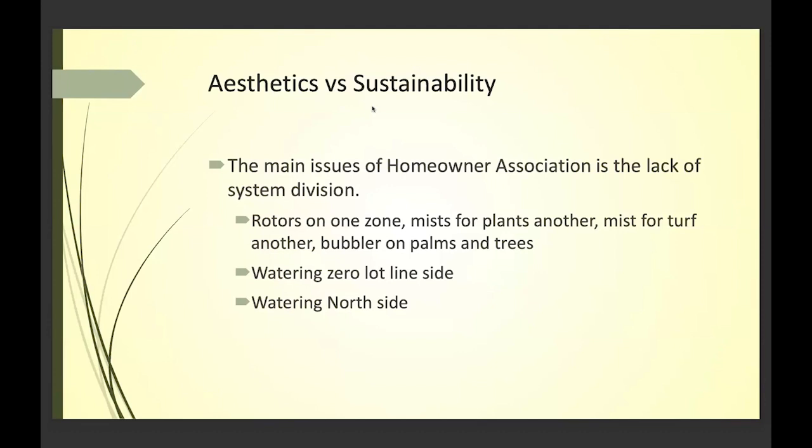Or on the north side of most homes, especially 2 stories, we find that the lack of sun causes more shade. The turf grass stays wet, and we're more prone to fungus. So better design will definitely help alleviate these, and a lot of the newer construction that's taking place.